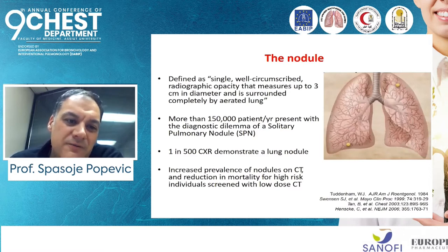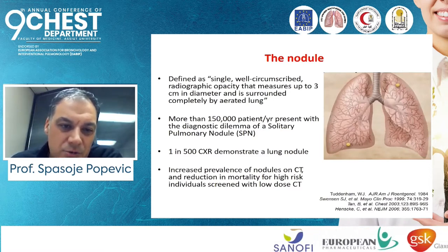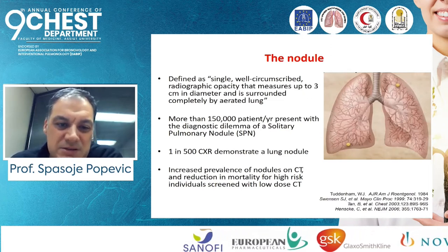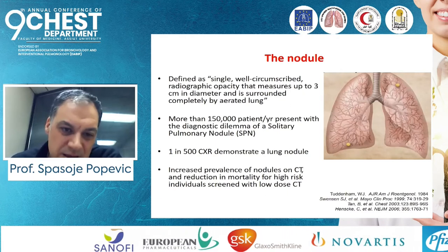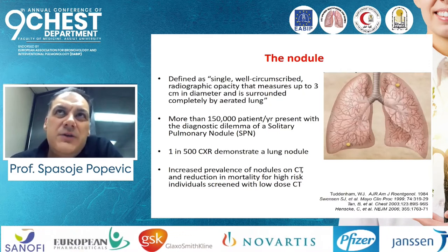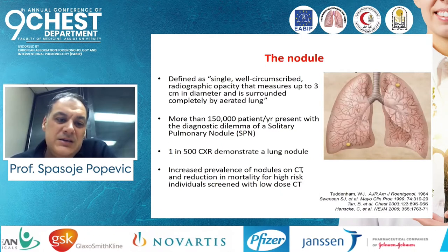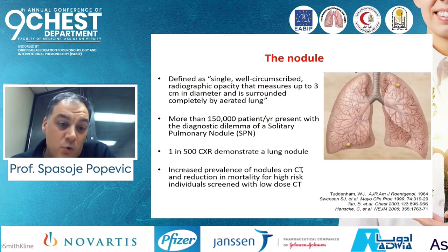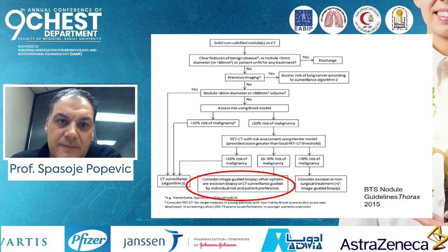In one in 500 chest X-rays, we may reveal a lung nodule. And there is increased prevalence of nodules as we do more CT scans. And of course, when we screen patients with low dose CT, there is significant reduction of mortality for high risk individuals who are actually screened with low dose CT.